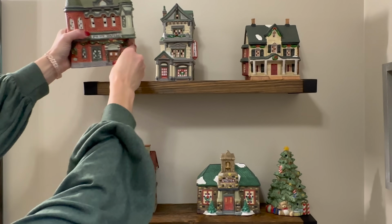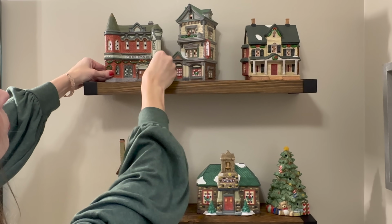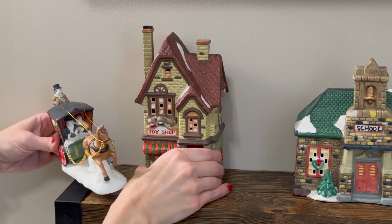You'll have to let me know if you have a Christmas village that you like to display every year, or if there's another special Christmas piece that you hold near and dear to your heart. I'd love to hear.